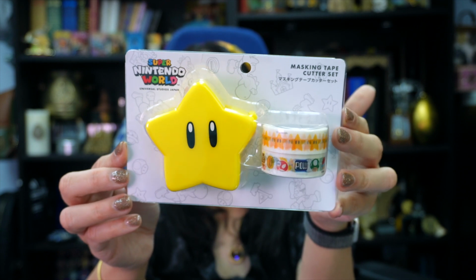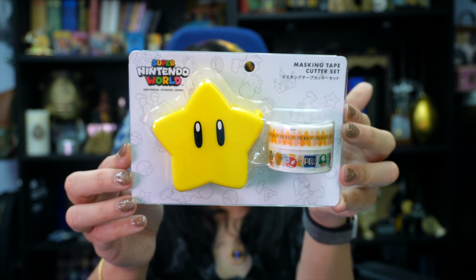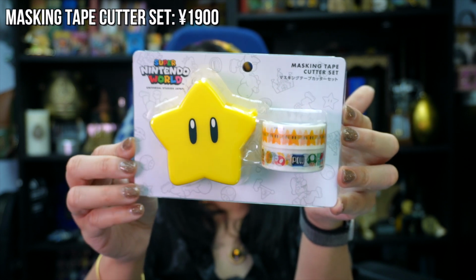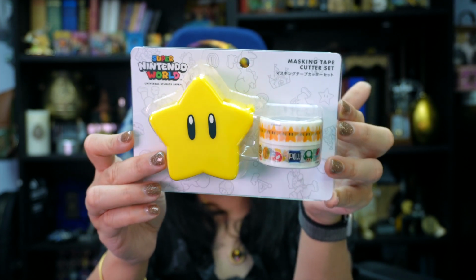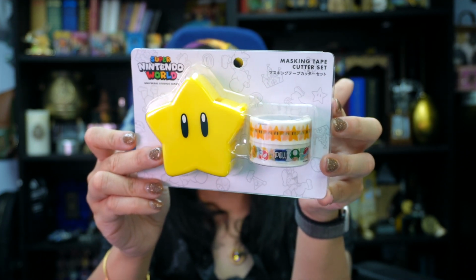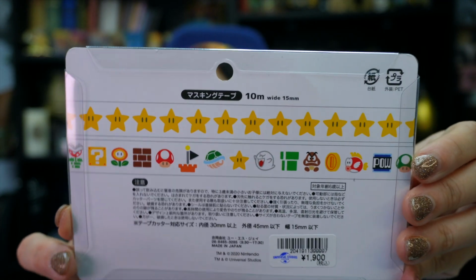And then the last thing that I got is this masking tape cutter set, which is adorable. This was for 1,900 yen. It comes with 2 washi tape designs, as well as a star-shaped dispenser/cutter for the washi tape. And then here are the designs on the washi tape.